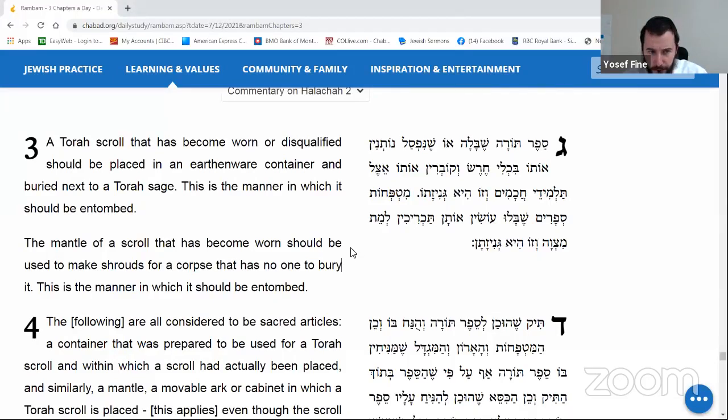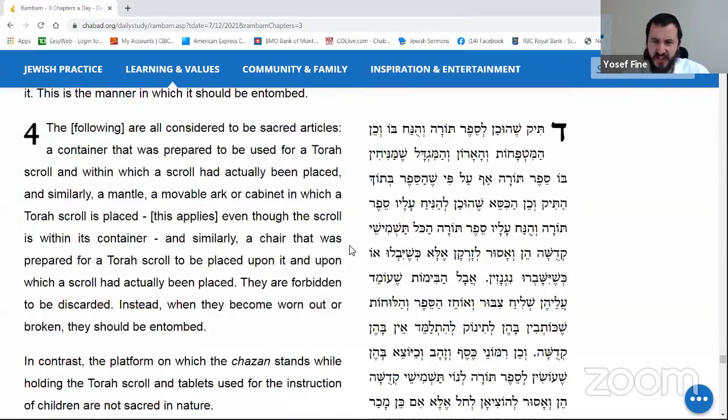Number four. Wherever you put the Sefer Torah in, the mantle and the aron, the ark, and the table that you read the Sefer Torah on, the chair that you sit on, all of those things are considered holy objects. And you cannot just throw them away. If you can't use them anyway, then you have to bury them.